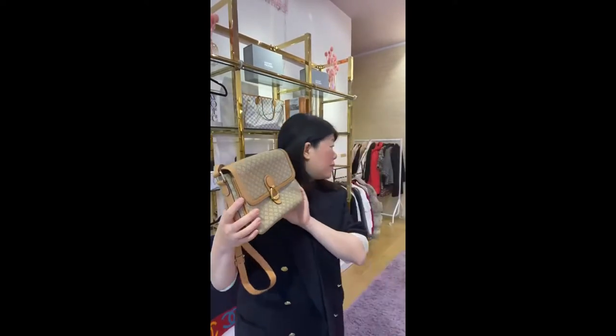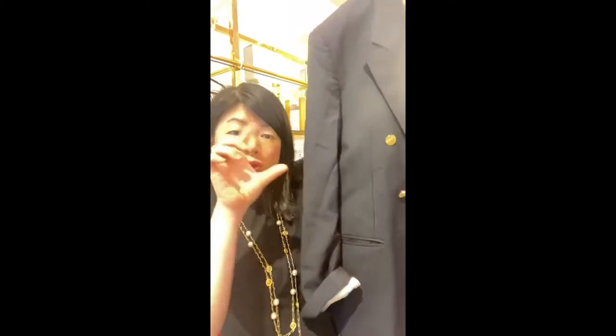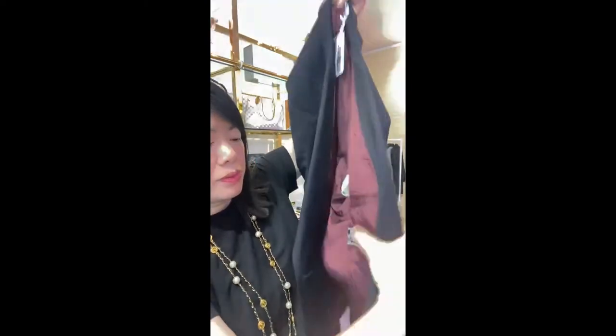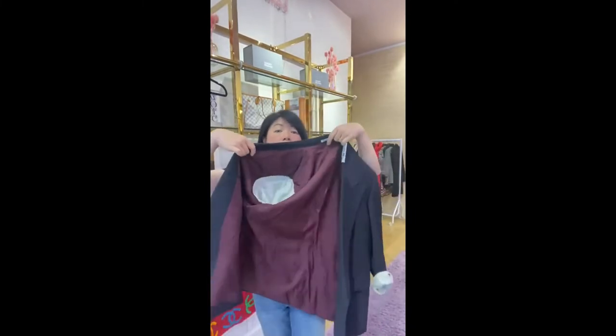Was Sam asking about the men's blazer? Yes, she was asking if you could wear it in the summer. Oh yeah, definitely. Because it's a men's wool, like men's tailoring or men's suits. It's almost like a virgin wool, so it's not a thick knitted wool. It's more like a woven wool. It says 100% new wool, and generally it's in great condition.